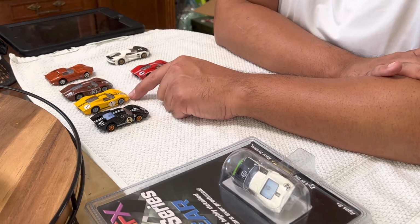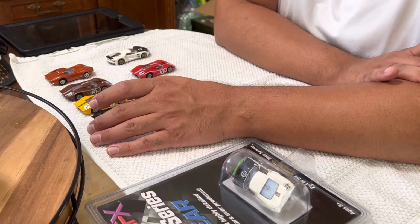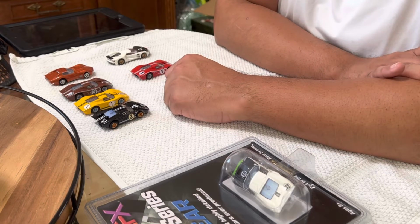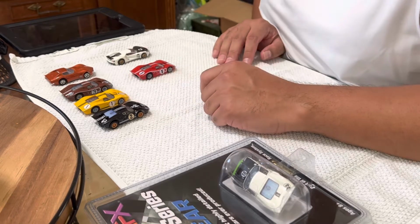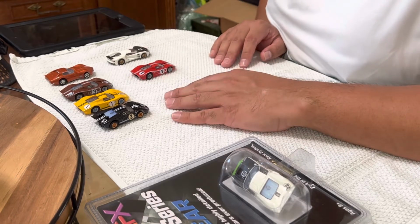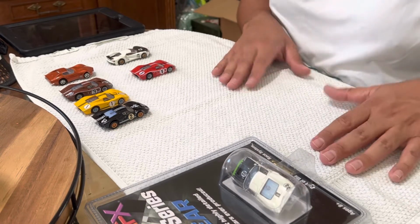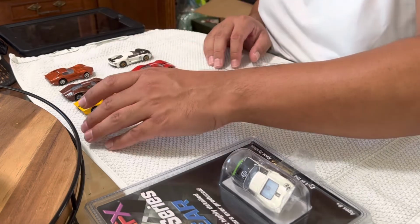I sold those off just because it's not worth having the other ones, when you can't dictate what number the car would be to keep. So I just decided that, and it was a kind of cost-effective move to get some money to buy more slot car stuff. So that is where that comes in.